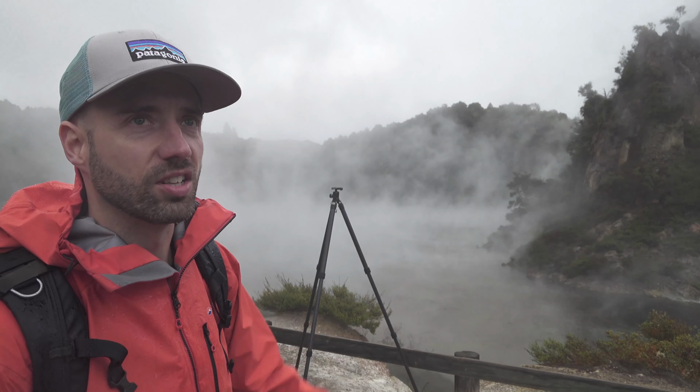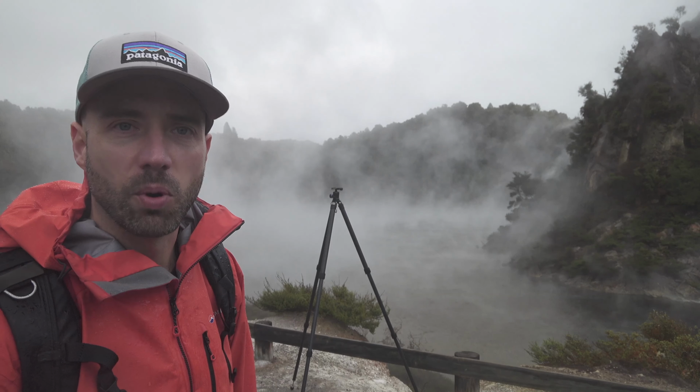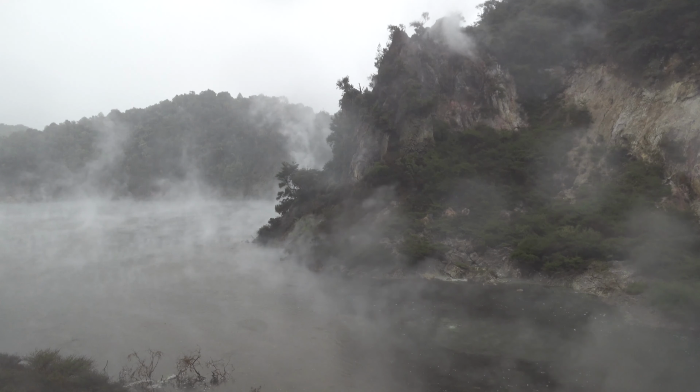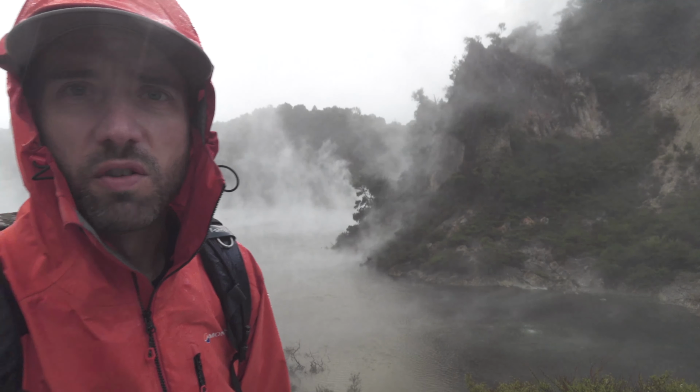It's looking like it's starting to lift, but I don't really want to get my camera wet. I don't think film cameras are weatherproof. So I'm just waiting for the rain to stop.